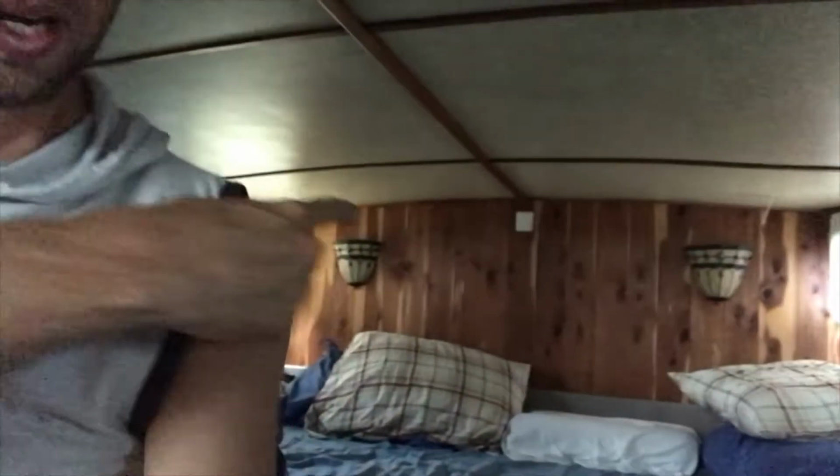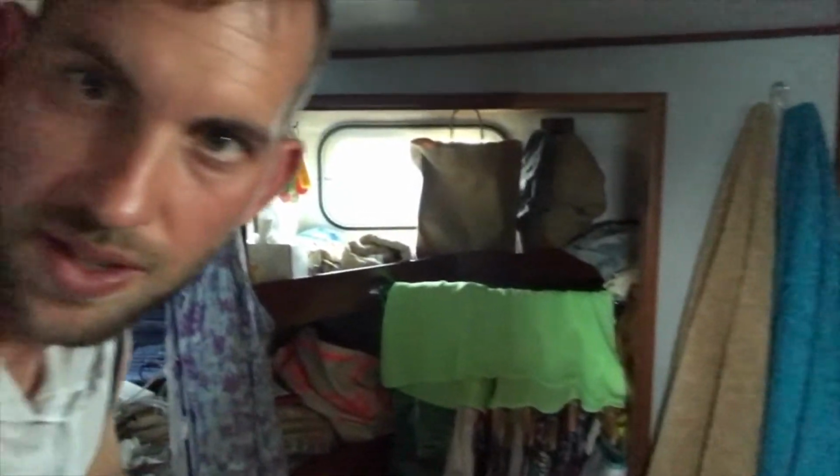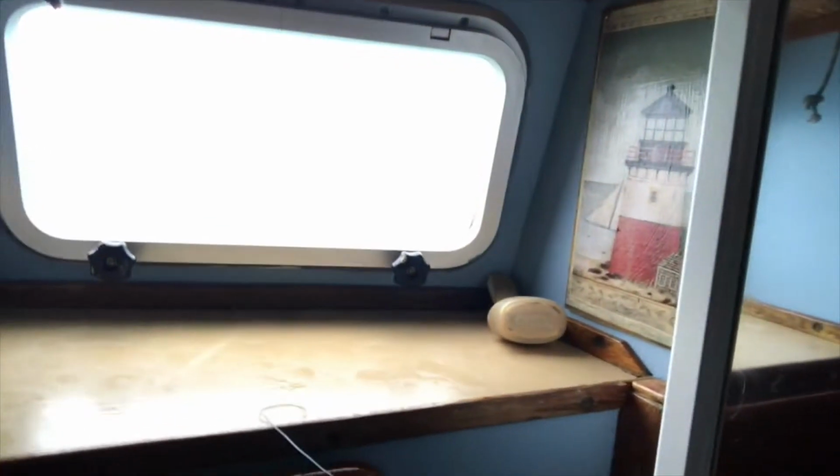Since it's a rainy morning and we're headed over to the reef, I figured I'd give you a little tour. So this is our stateroom, pretty cozy. This is our closet, keeping all our stuff. It's mostly Allie's stuff, but a little bit of mine. And I'll show you, this is the head for us. Shower here, toilet there. Nice little view when you're showering. Mirror, sink. All the comforts of home.